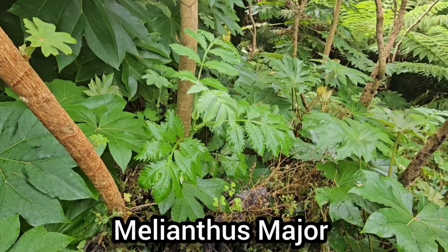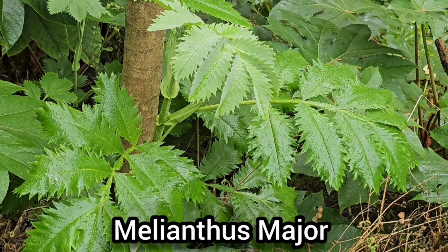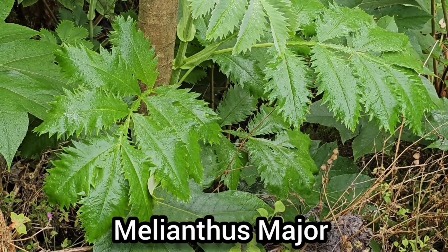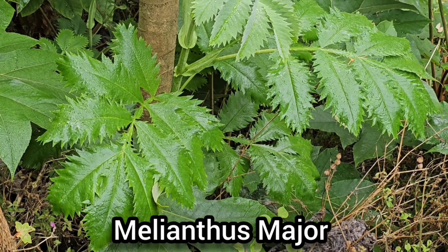Melianthus major is also known as the giant honey flower. It's an evergreen suckering shrub endemic to South Africa. It grows about 2 to 3 meters tall. It's hardy down to about -5 degrees C, but in a cold winter may get cut down to ground level.